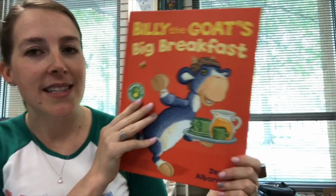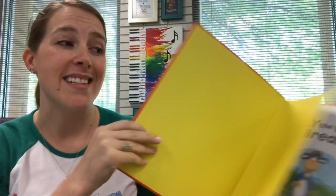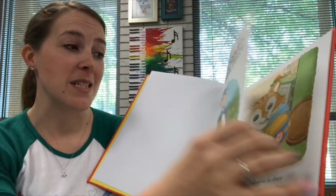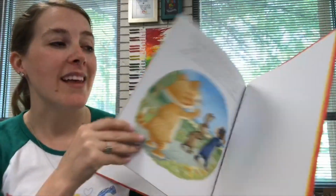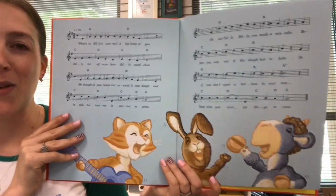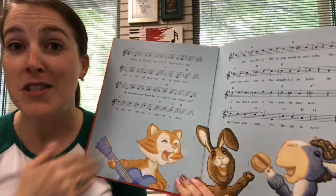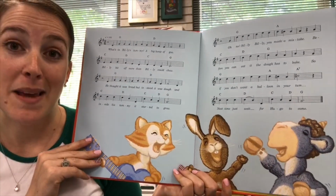And finally, I have 3 picture books to share with you today. One is Billy the Goat's Big Breakfast. This is a really silly story about an impatient goat who goes to his friend's house for breakfast and ends up eating a lot of the breakfast before it has been served. And he learns his lesson because he gets a big tummy ache. But what I love about this musically is that there's actually a little song in the back that you can sing as a chorus throughout the story, or you can save it to the end and sing with your reader as you're reading them their bedtime story.